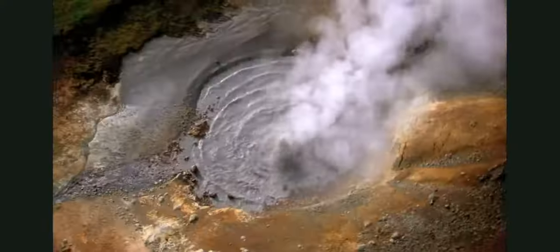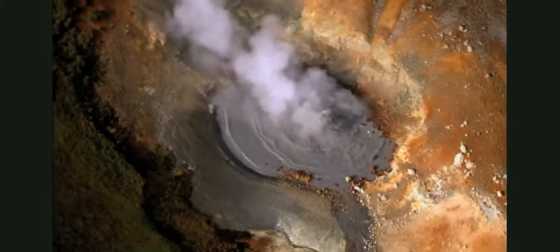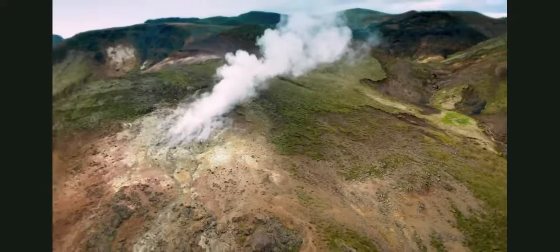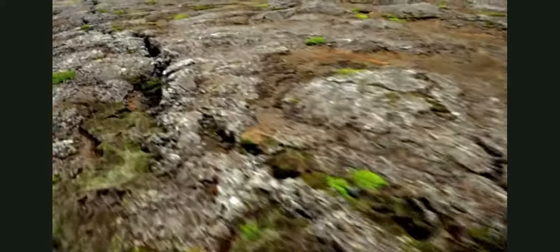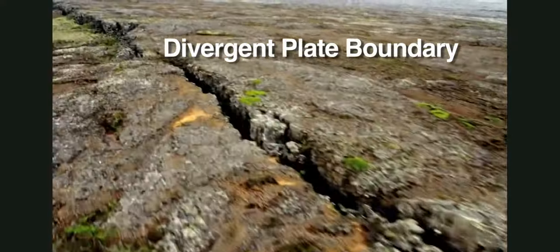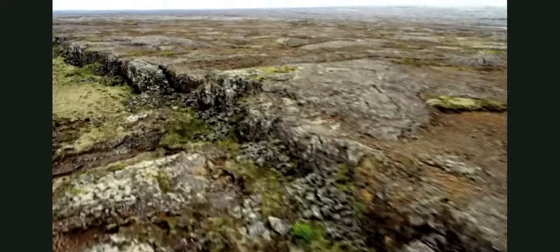Iceland is one of them. The island of Iceland was once an underwater section of the mid-ocean ridge. Over millions of years, it was pushed up above sea level by a giant volcanic hotspot. Here, we can see a divergent plate boundary, a stretch of the mid-Atlantic ridge where the North American and Eurasian plates are spreading or rifting apart.